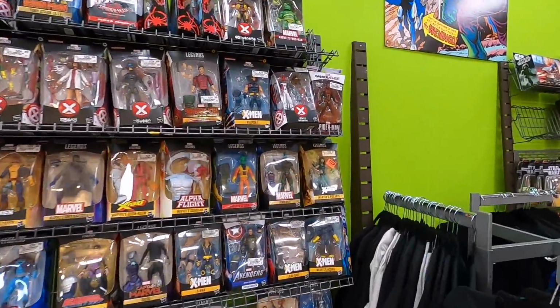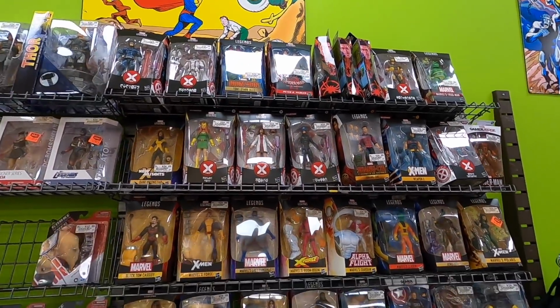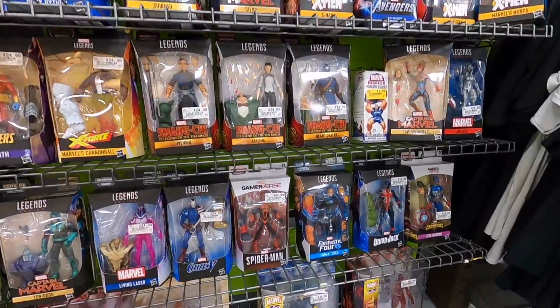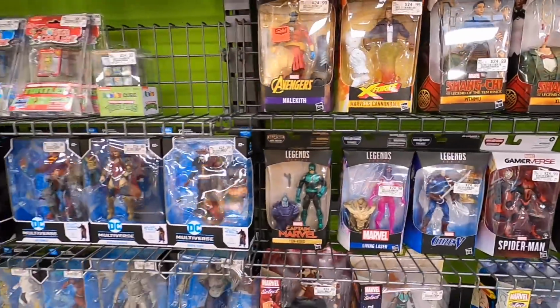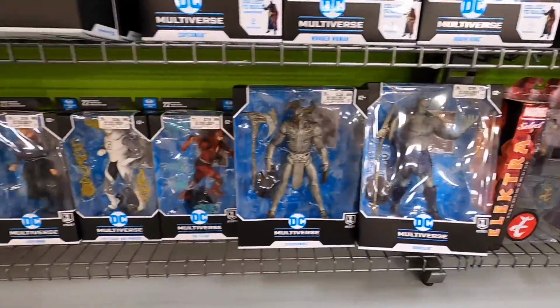Okay, so it looks like these aren't quite, as the store name suggests, vintage stock. They do have a great selection though, I have to say, of Marvel Legends figures. You guys can let me know if any of you out there collect these. I haven't really been drawn to them all that much, mostly because I didn't play with them as a kid.